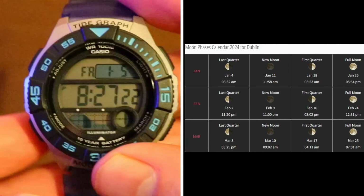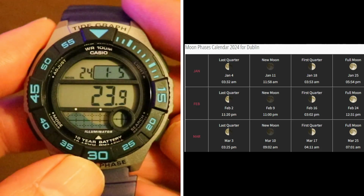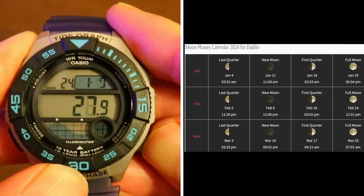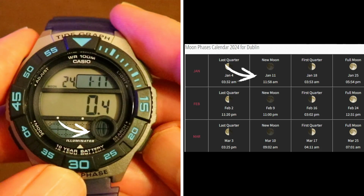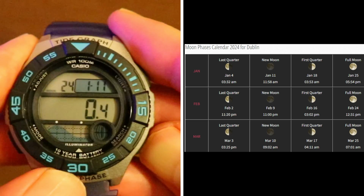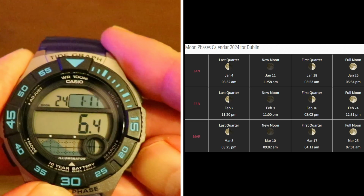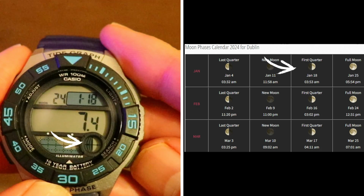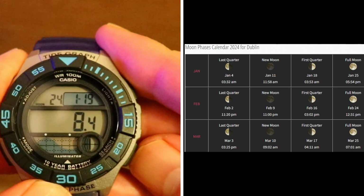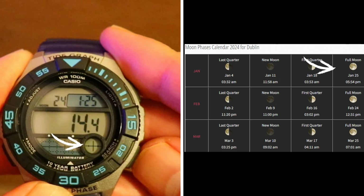We'll move the watch onto moon phase mode and compare it against official records. The watch should predict a new moon on January the 11th. Moving on to January the 18th, there should be a first quarter. And again, it's correct. Finally, the watch should predict a new moon on January the 25th. Which it does correctly.